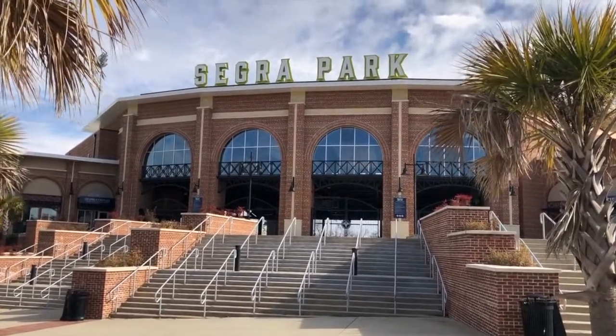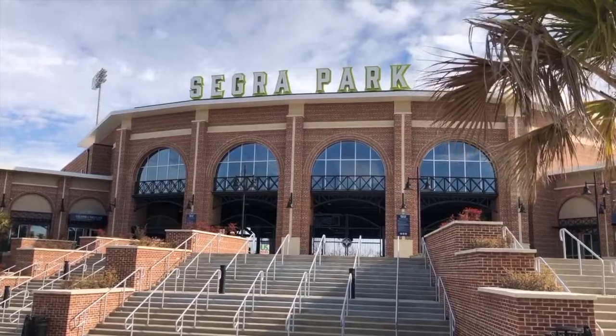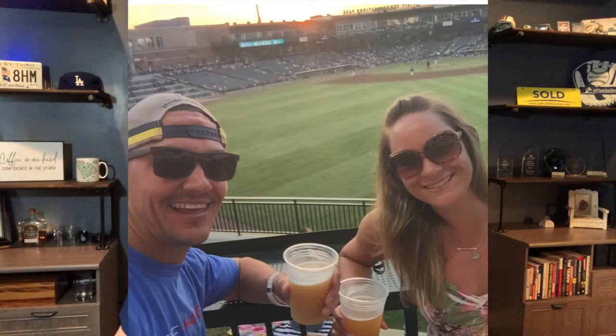But back in 2016, they built the Fireflies Stadium at Segra Park. Now, the Fireflies are a minor league Class A team. So no, it's not professional baseball, but I mean, we even got to see Tim Tebow play over there. And tickets are a lot cheaper than they are at a professional game. My wife and I have literally gone to opening day every year since we've been here. And of course, favorite are Thirsty Thursdays where you can get half off beers. So that's why it is on our top 5 list.